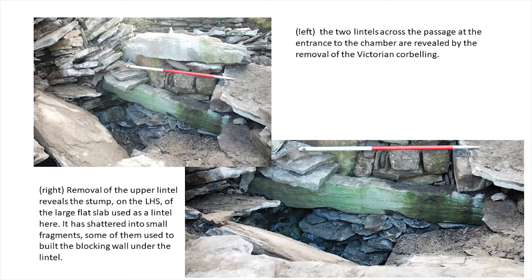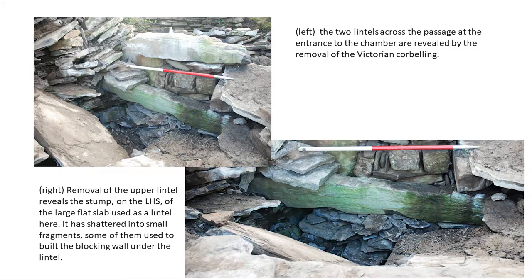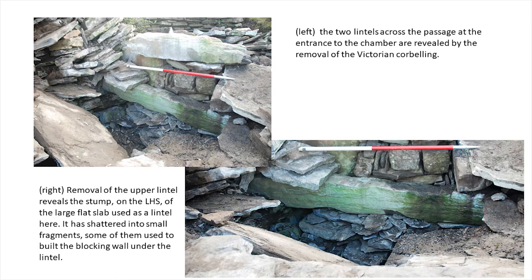Here you see the upper stone now being lifted back into position. There's the lower stone that are set across the entrance to the chamber. And there's a large part of the remains of that middle stone, which actually existed as a shell. The bottom part of it had been smashed out. Extraordinarily, I guess, we were asked to replace that stone. There isn't enough superglue in England, Scotland, and Wales to replace that stone, so we didn't.